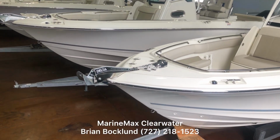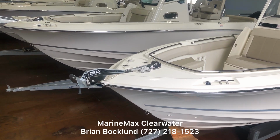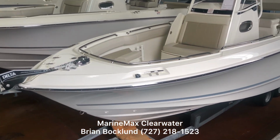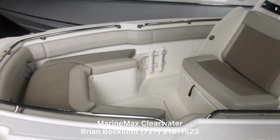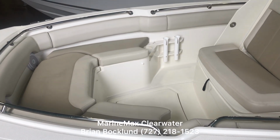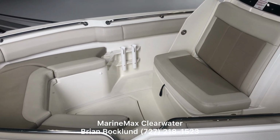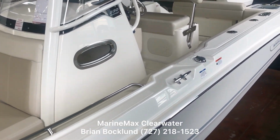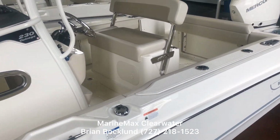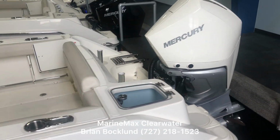You can see we do have the automatic anchor. Makes ease of anchoring up over the fish or a day at the beach. Very spacious bow seating. You do have some rod holders, storage and cooler underneath the forward seat as well as the forward-facing console seat. Very wide pass-through by the console. So let's just step aboard and take a look.